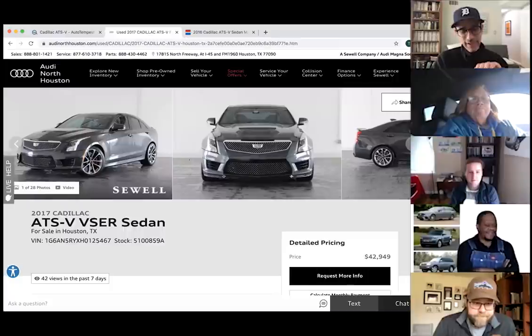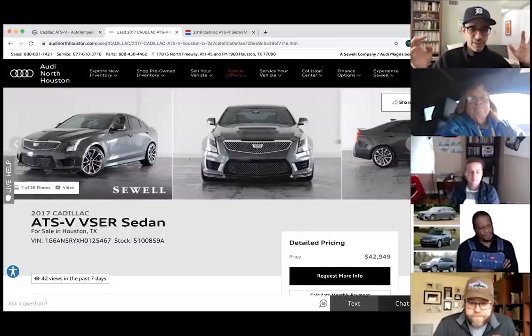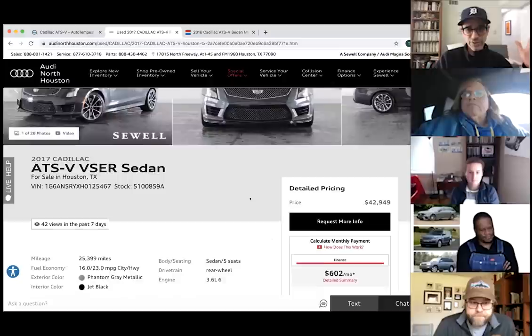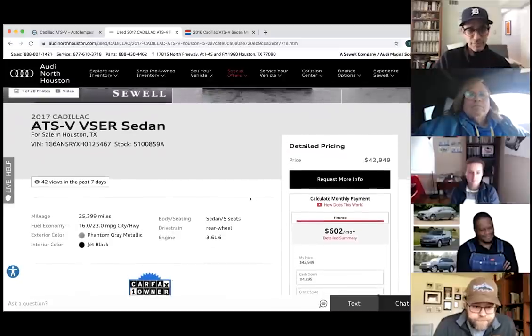No, this is the ATS. Oh, it's the ATS. All right. And I like the ATS. It's a little smaller than the CTS-V. I couldn't find a new CTS-V, the last generation CTS-V. So I love the ATS-V. It still has over 400 horsepower. It's 4.2 to 60. This one is absolutely gorgeous. It's under budget. I'm at $43,000 before I negotiate.